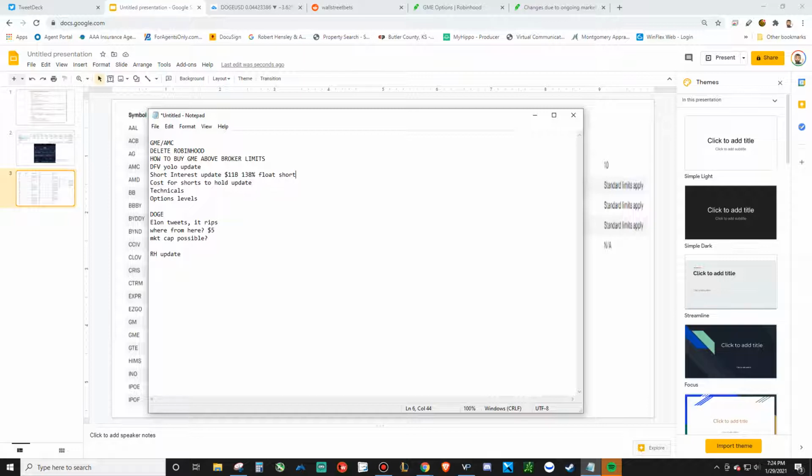I can't imagine them not covering. The cost for these shorts to hold is going to be something in the billions every day for all of them combined. So every day that we hold, it's costing them more money. Obviously, they're not going to be able to hold it forever.